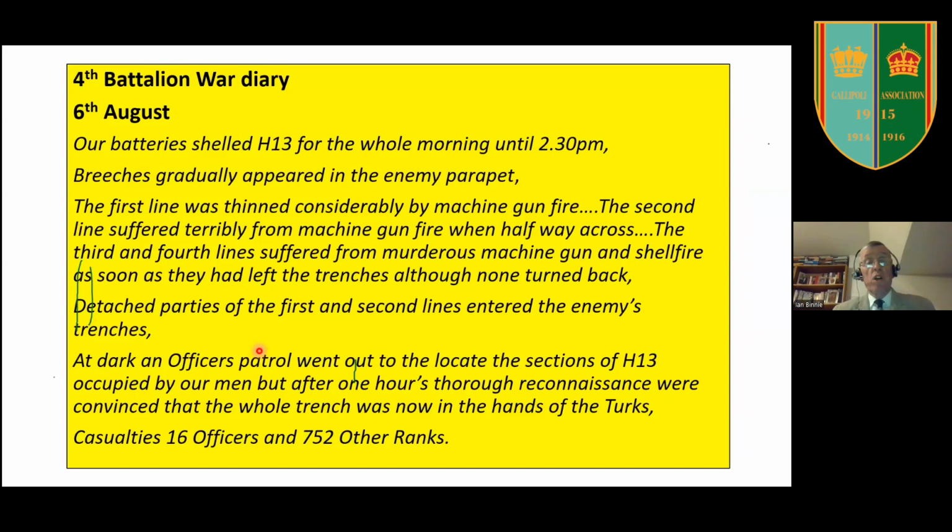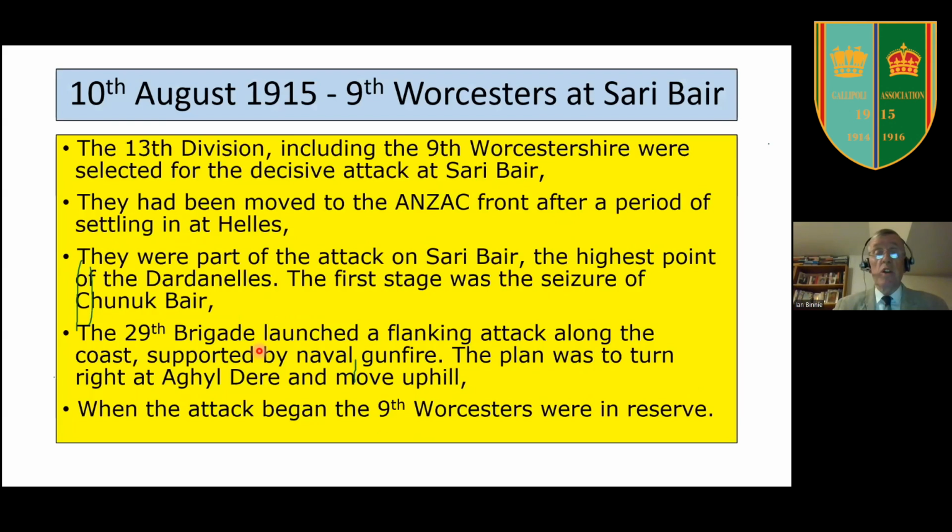And the war diary: batteries shelled H13 for the whole morning. Breaches gradually appeared in the enemy parapet, rather optimistic there. The first line thinned by machine gun fire. I won't read the rest of that. Detached parties of the first and second line entered the enemy's trenches. At dark, an officer's patrol went out to locate the sections of H13 occupied by our men, but after 1 hour's thorough reconnaissance, were convinced the whole trench was now in the hands of the Turks. So, a depressingly familiar story for the 4th Battalion.